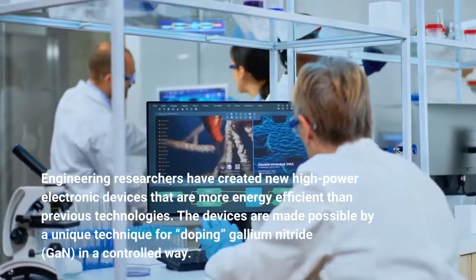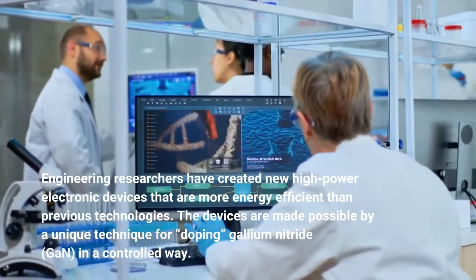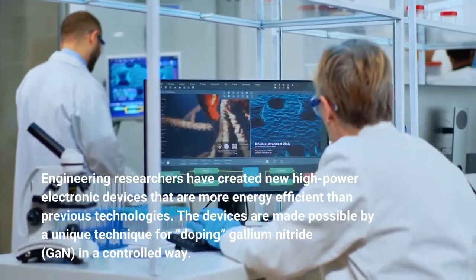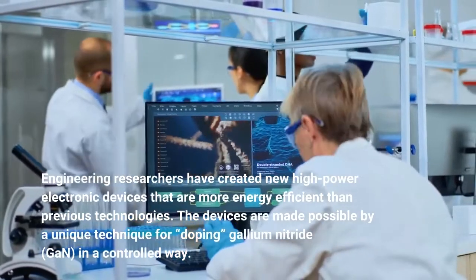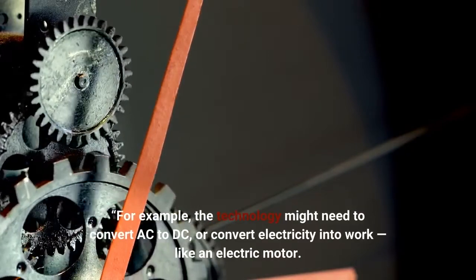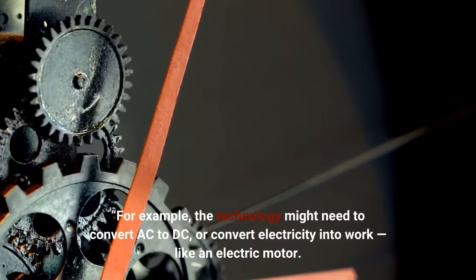Engineering researchers have created new high-power electronic devices that are more energy efficient than previous technologies. The devices are made possible by a unique technique for doping gallium nitride, GaN, in a controlled way. For example, the technology might need to convert AC to DC, or convert electricity into work, like an electric motor.